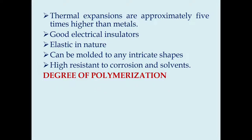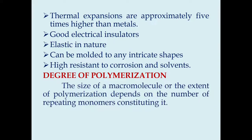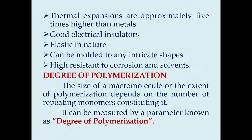Degree of polymerization. This property, or this number, is very important, as it determines the size of the macromolecule. The size of the macromolecule, or extent of polymerization, depends on the number of repeating monomers constituting it, that is the number of single units present in that particular polymer. This can be measured by a parameter called degree of polymerization.